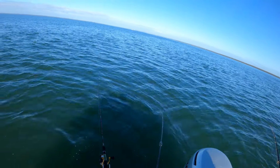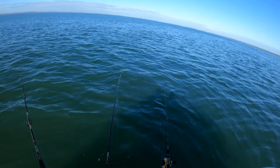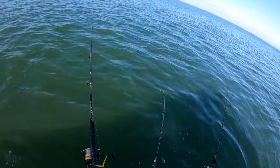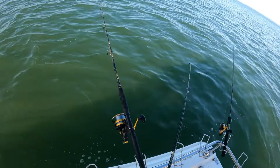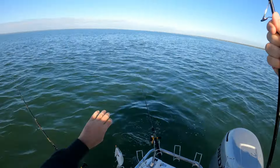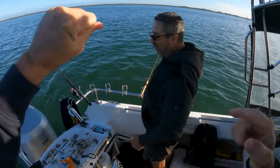No, it's not been good. Oh, yeah. Got something on. This might be a trevally. He's going bush. He's going bush. What have we got? What have we got? Another yakka? What are you talking about? Oh, look at the size of this thing. It's got the camera on you, Muppet.